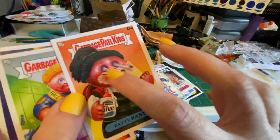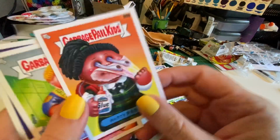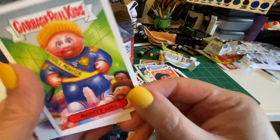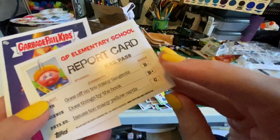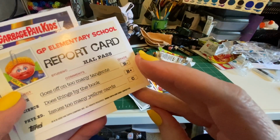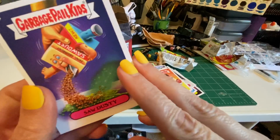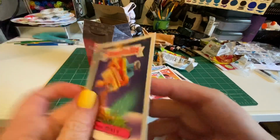Did you ever do that? Like you take the glue and you put it all over your hands and then you peel it off. Glued to her work, adheres to all the rules, really sticks with it. Monty Hall. Goes off on too many tangents, does things by the book, issues too many yellow cards. And Sawdusty. We all know what that was used for in school. Pretty gross. And it had a piece of another puzzle on the back.